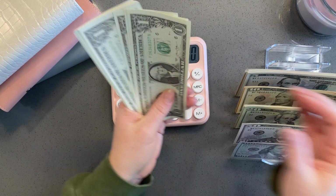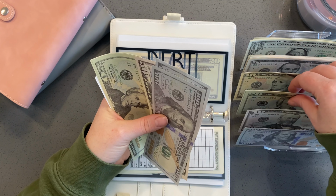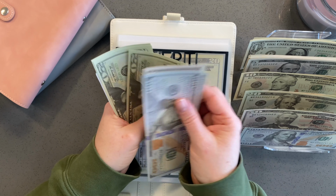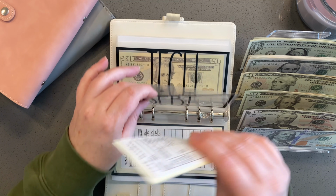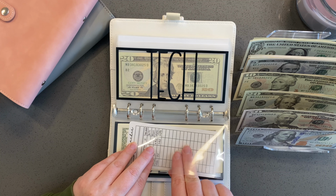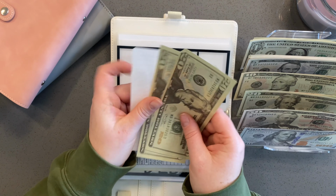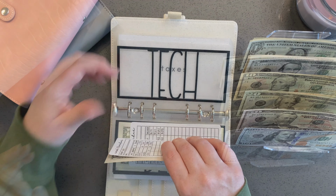And next up, debt is receiving its standard amount of $40. And for extra debt, we're at 250, 270, 290, 310, 330, 331. Okay, 331 for tech. It is getting $5 this week. So that's $20.45 in tech.